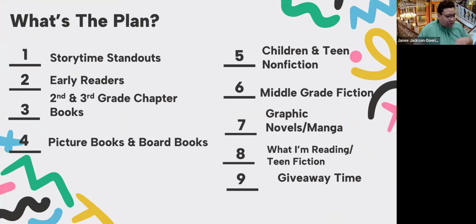So our plan, what is the plan today? I've got a couple of storytime standouts that you should be aware of. We are going to explore early readers. I have two second and third grade chapter books from a new series. We'll have some picture books and board books. We'll cover two items from children and teen nonfiction. I have two books that you should get on your radar.